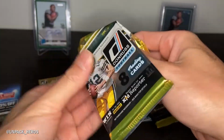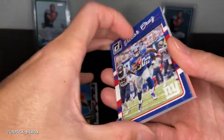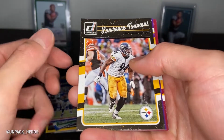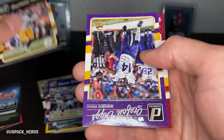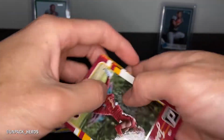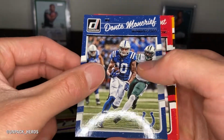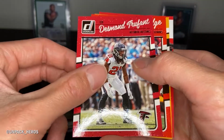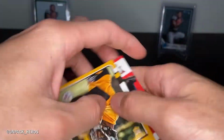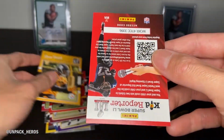2016 Donruss. Yeah, I actually was not expecting to get Donruss out of these. I only saw people get Score mostly. Victor Cruz, Lawrence Timmons, Stefon Diggs, Josh Norman, Dante Moncrief, Desmond Trufant, Gary Barnidge, and we got our rookie Sean Davis.